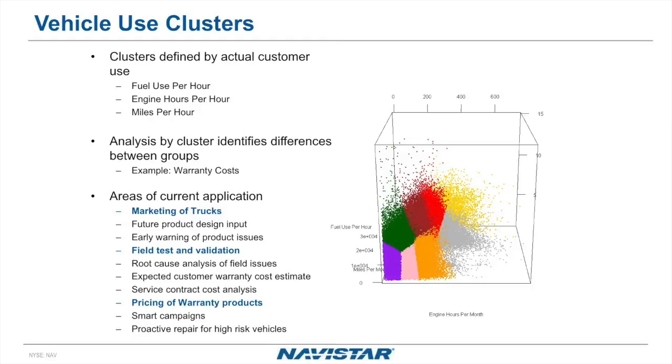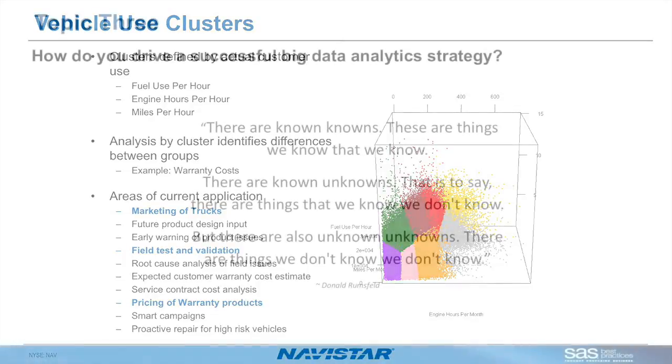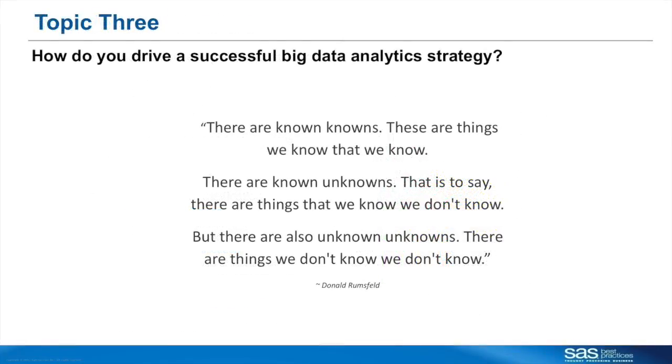So when I think about big data and analytic strategy, I kind of go back to my initial thought where we're talking about big data is not new and how it has actually changed how we go about our strategy. We have been working with data strategies for a long time. And what kind of helped me understand the difference between our traditional analytic strategy and a big data analytic strategy is this quote here that I have. It's one of my favorite ones from Donald Rumsfeld.